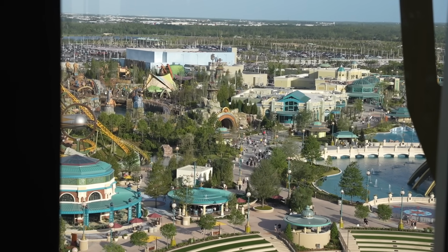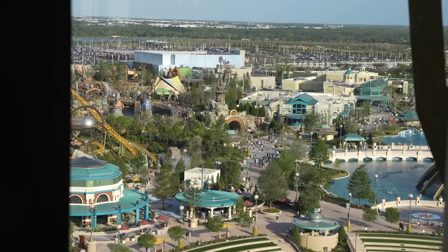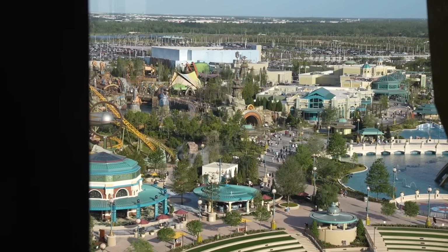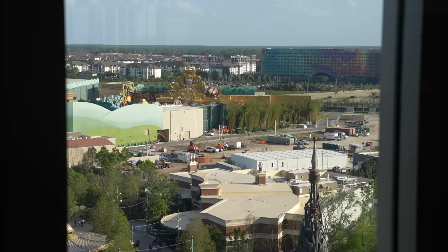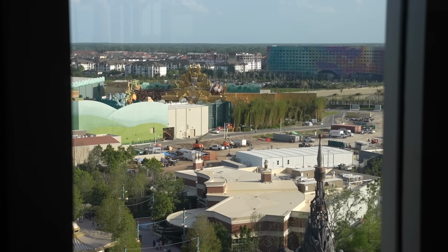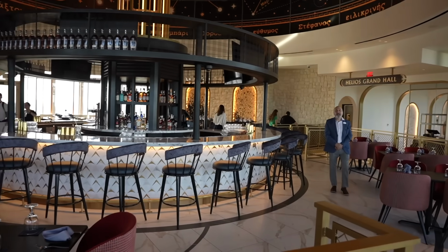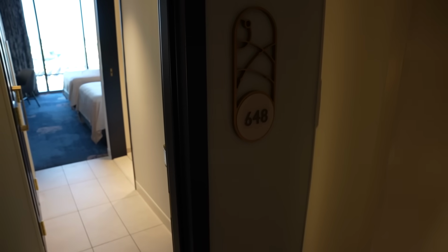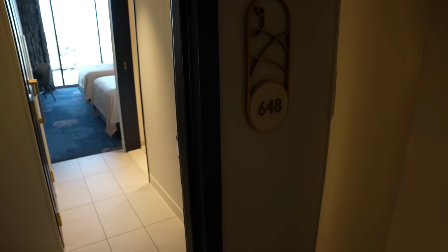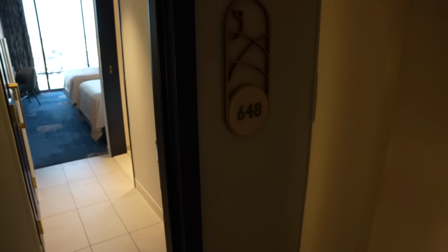I can't believe I'm looking inside of the park with the camera, from all of the construction updates over the years. There's Stardust. We can see Minecart Madness. There's Stella Nova. All right, we have to go. That's it. Oh, this was amazing. Thank you so much. This place is great. Thank you, my friend. All right, and here's a first look at a 2-queen theme park view room.